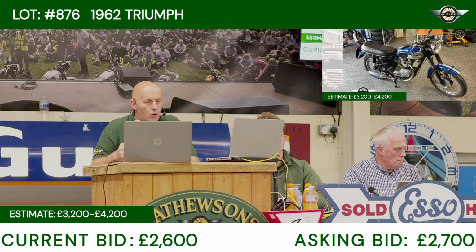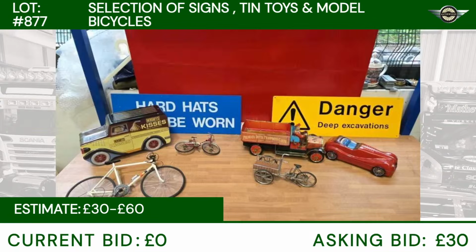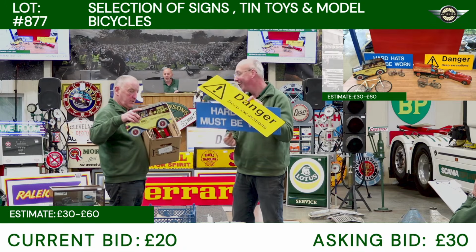And moving on to selection of signs, tin toys and model bicycle. There you go then. There you are, bit of all sorts there. Where are we going to be? £10, thank you, and away. £10, £20, we've got £20 bid. At £20 then, are we going to sell them? At £20 then, thank you ever so much.